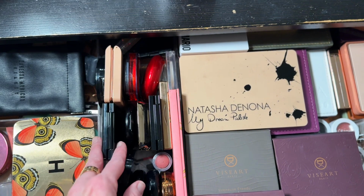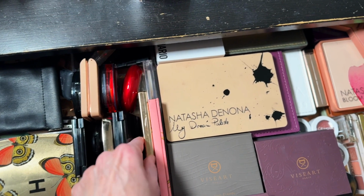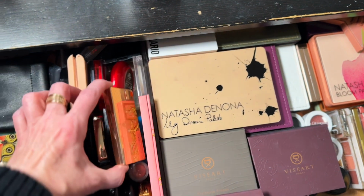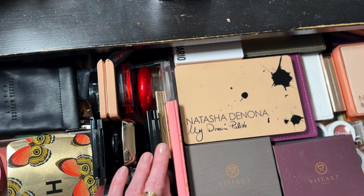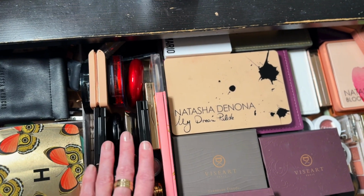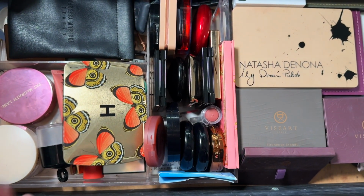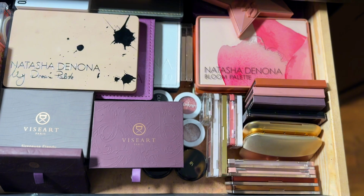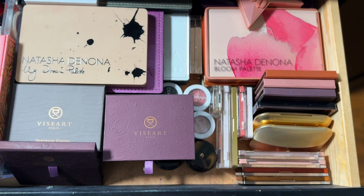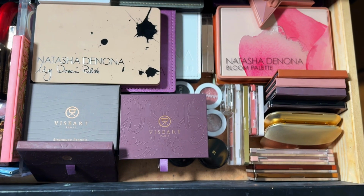I do have some bronzer products here. This is a Pat McGrath bronzer, and then this is the sort of Bronze and Glow from Charlotte Tilbury that has a highlighter and a bronzer. So I'm not going to worry about either of those. I've got some other foundations, powder foundations, stuff like that. So we're not going to get into any of that. Let's get into eyeshadow because there's a lot going on here. And I have brought a lot of new eyeshadow into my collection since doing my eyeshadow inventory video.